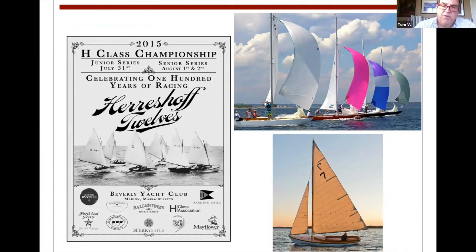As the nation's competitive spirit grew, so did its number of yacht clubs. The desire to challenge fellow members inspired fleets of identical racers like the H-12s, the Fish class, and the International One Designs.